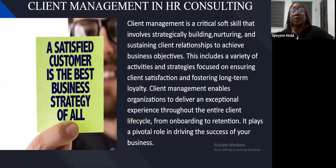So there are some soft skills that you should have. You have to have good communication skills, you have to have negotiation skills, you have to be persuasive, you have to have emotional intelligence, you have to have empathy, because you have to be able to understand your client's needs, and you have to be able to collaborate effectively internally and externally, both with your internal stakeholders, the people that you work with, and externally with your client.